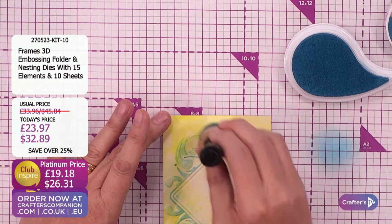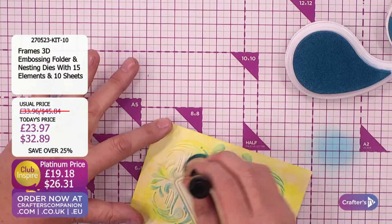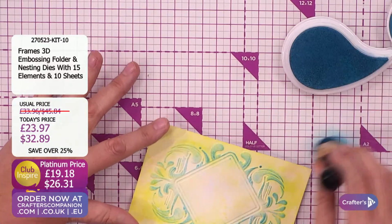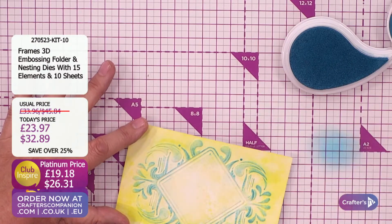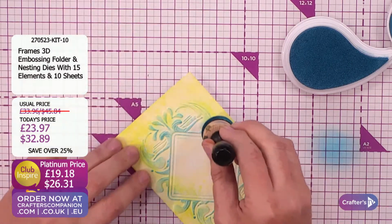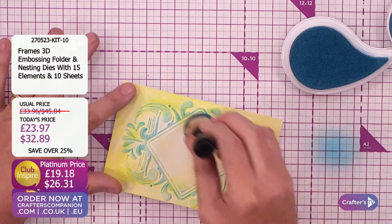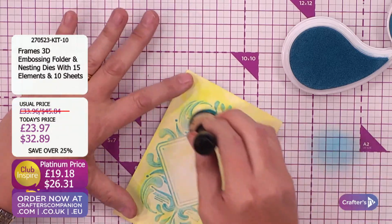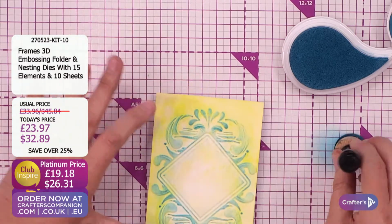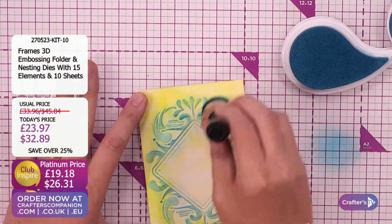So you can see, if you just keep it nice and light, which is hard for me because I am very heavy-handed with stuff, particularly inks. I keep dabbing the ink here so that I'm not taking a whole blotch of ink onto my work. I'm literally just being very, very gentle, and you can build it up. So the more you go over it, the more depth you get.